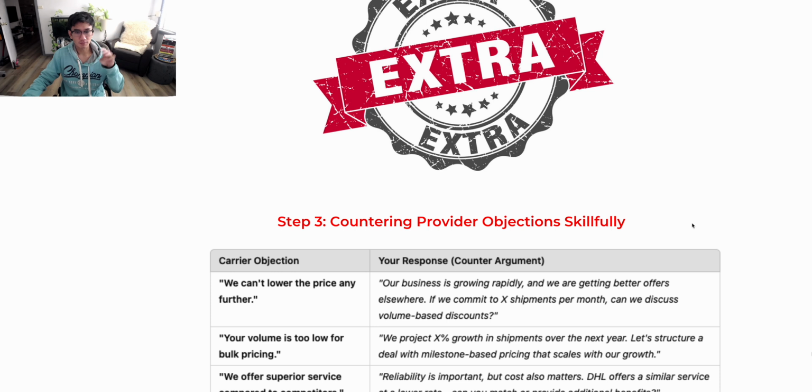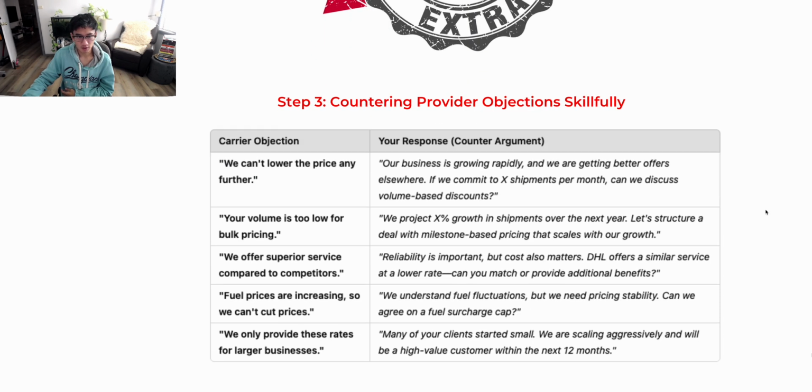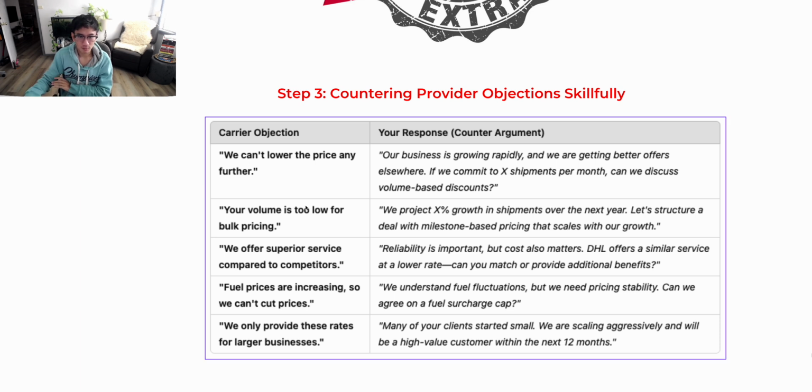So step 3 is countering objections skillfully. Let's say they say, "Hey, we can't lower the price any further." Say, "Our business is growing rapidly and we're getting better offers elsewhere. If we commit X shipments per month, can we discuss volume-based discounts?" "Your volume is too low for bulk shipment." "We project 10% growth in shipments over the next year. Let's structure a deal with milestone-based pricing that scales with our growth."